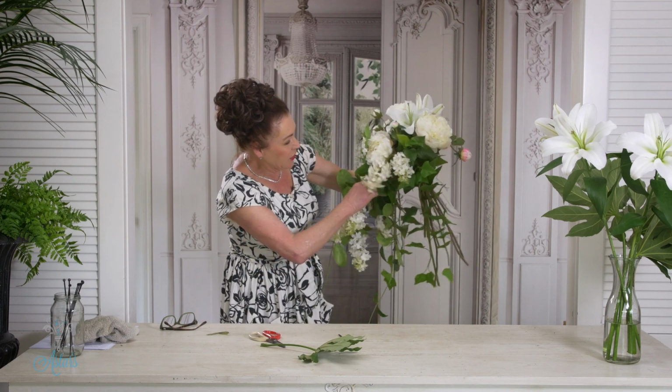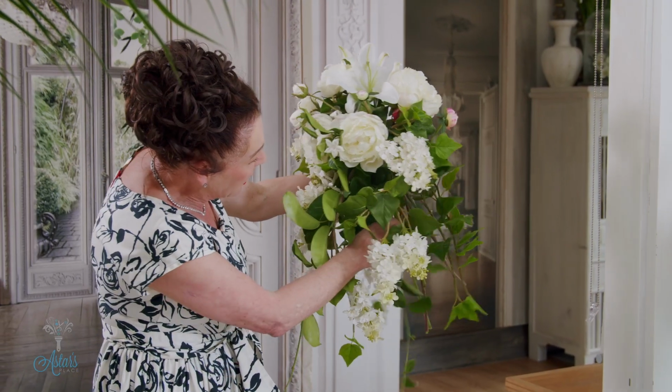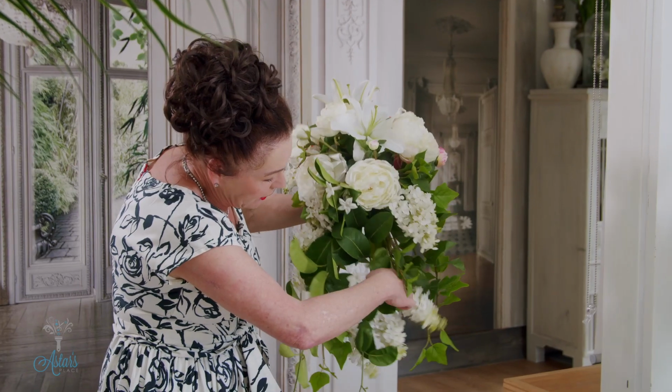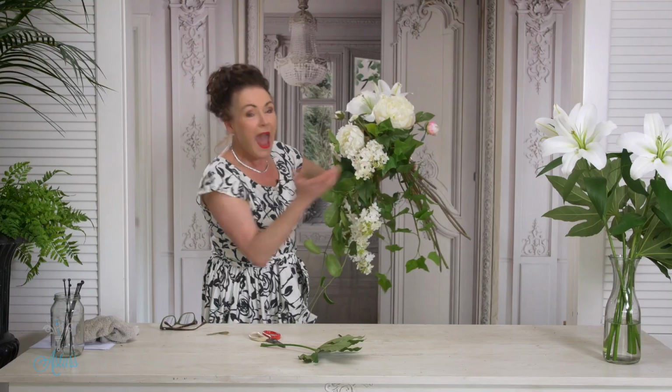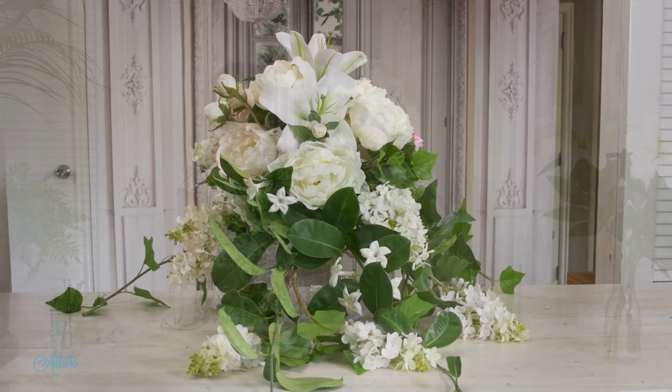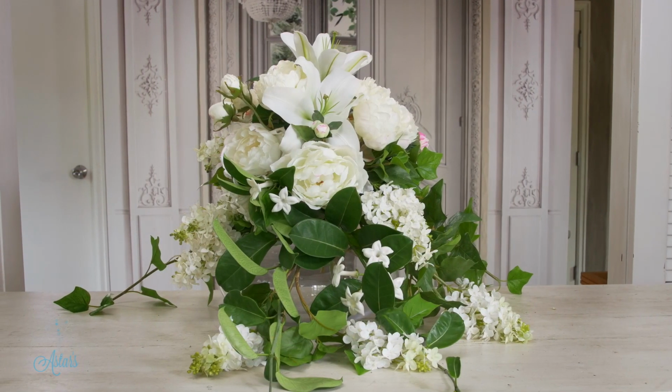And now that I'm looking into it, I'm thinking, oh yes, I'll just move that over, and that there can come out and rest on the top there. So how easy is that? That needs to be moved across to there as well, but never mind, that'll do for now. Easy, easy, easy bouquet.